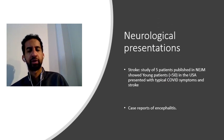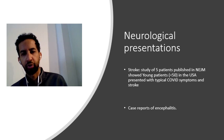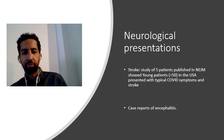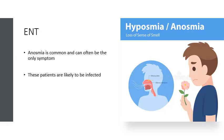There have also been patients presenting with neurological manifestations of COVID-19, and in a recent study in America published in the New England Journal of Medicine, 5 patients who were less than 50 presented with COVID-19 symptoms, which are known about, as well as a stroke. And 2 of the patients were less than 40 and had no risk factors for stroke. In addition, there have also been a few case reports of patients presenting with encephalitis with no other suspected cause.